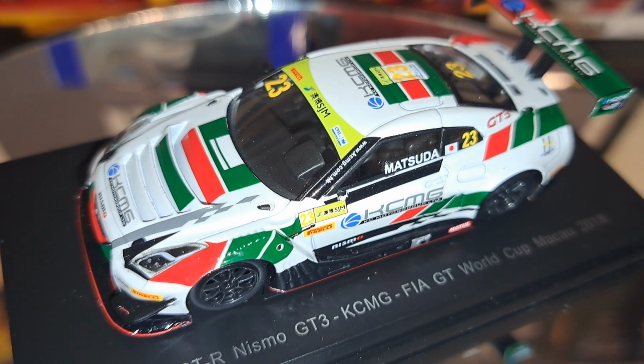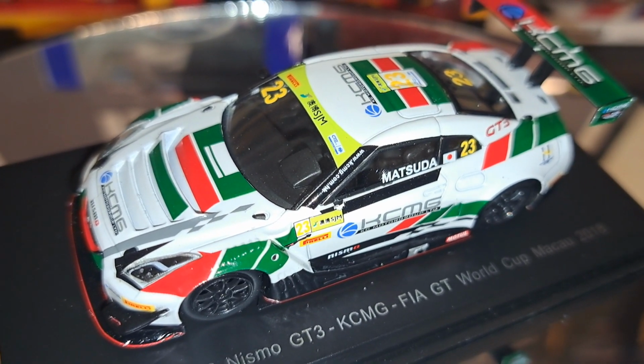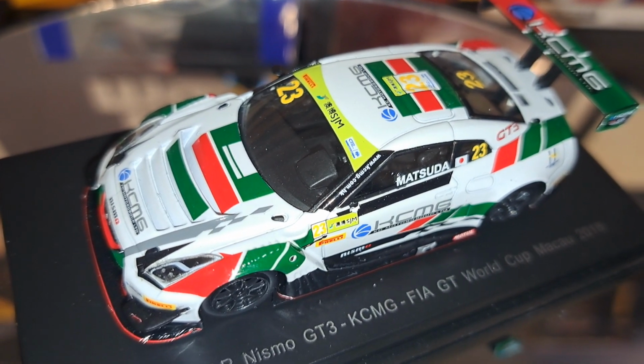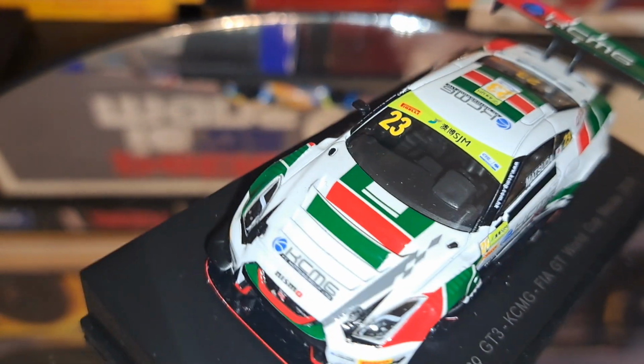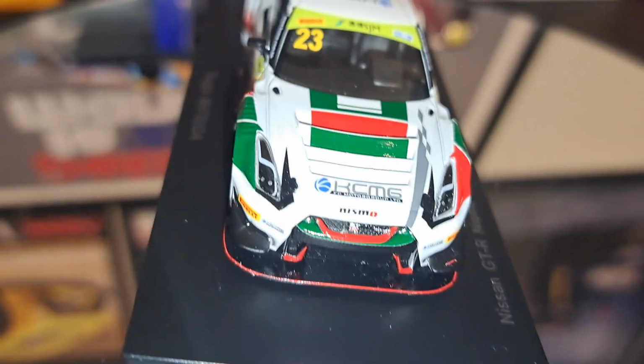I wanted a Nissan GT-R because they're hard to find. And this I thought was a pretty cool one. I do like the livery on it. The driver is this Matsuda guy. I'm not sure who he is. Not familiar with him.